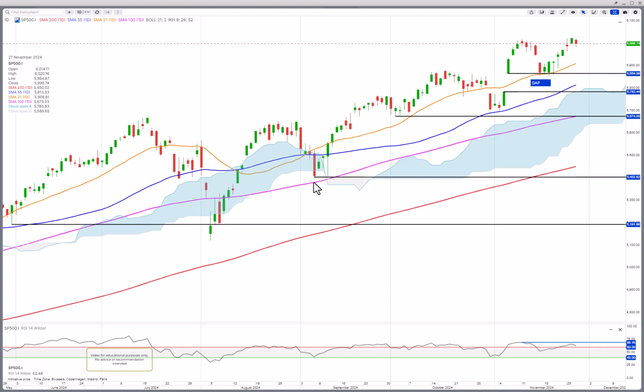On the US markets, we have S&P 500. Yesterday was a little bit quiet, a little bit lower. We still had this all-time high close there, so we are still in a bullish trend. However, there's now divergence on the RSI indicating trend exhaustion, but again, trust the trend.